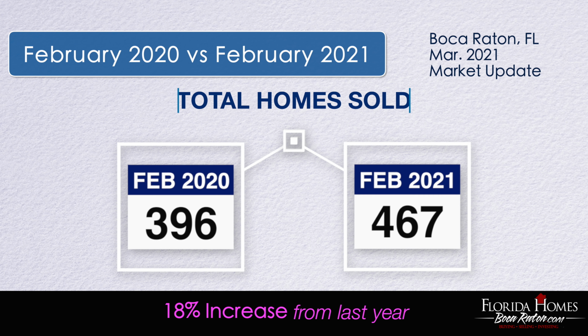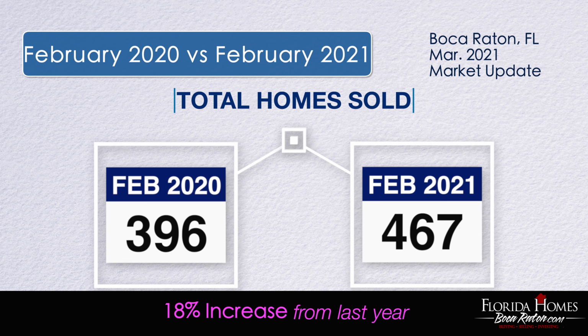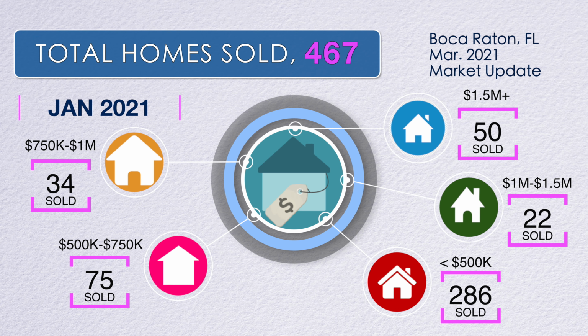There were 467 homes that sold in February. This means that 18% more homes sold in February this year compared to February of 2020. Existing home sales data is considered a lagging indicator. The majority of transactions usually involve a mortgage, which may take 30 to 60 days to close. So existing home sales data most likely includes contracts which were signed a month or two before they were reported as sold.